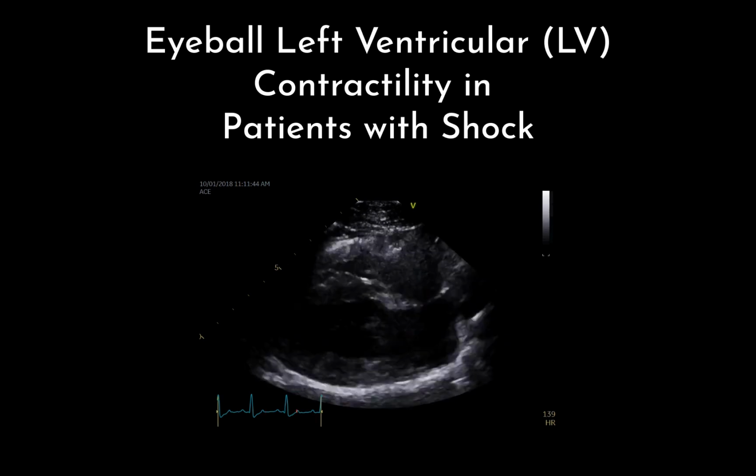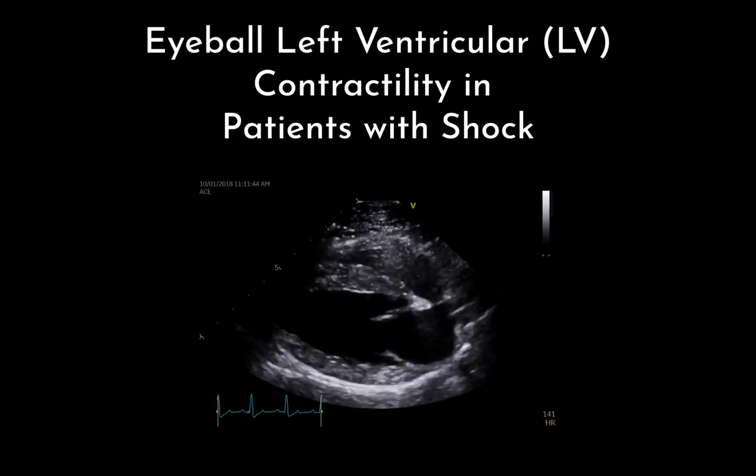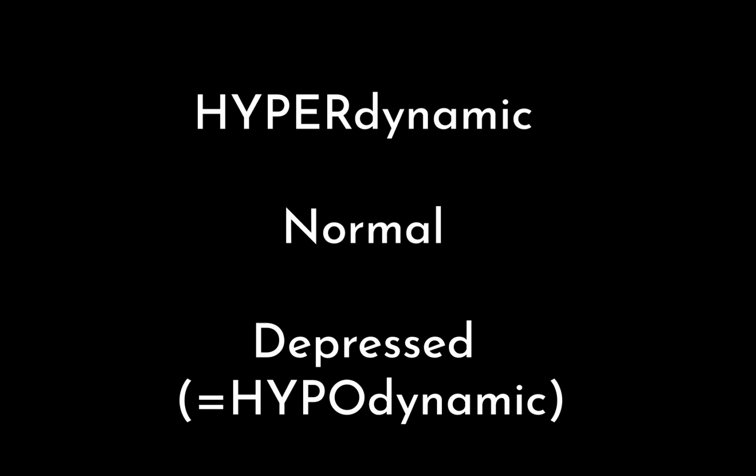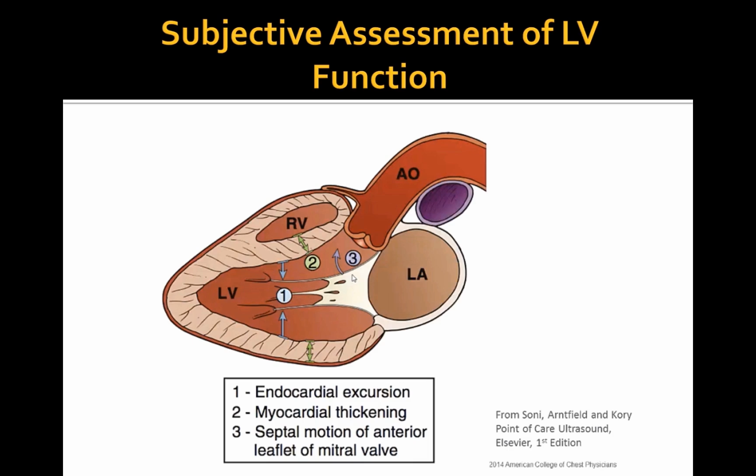In patients presenting with shock, a brief eyeball method in assessment of LV contractility is recommended. By the end of this step, an emergency veterinarian should be able to tell if the patient has a hyperdynamic, normal, depressed, or severely depressed left ventricular function. Three main components of LV function assessment include the following.